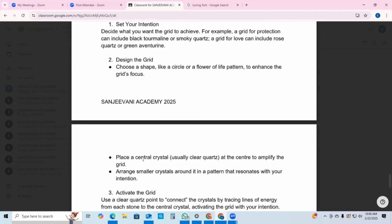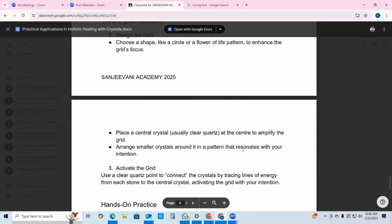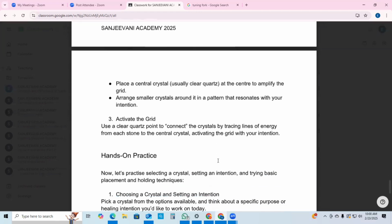So the central crystal will be placed in the middle of your grid, and this is to amplify the grid. And then the smaller crystals will be around it. So it would be the ones that resonate with your intention. And then you connect with the clear quartz and then you activate the grid.